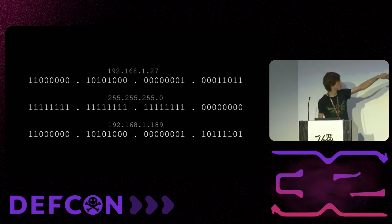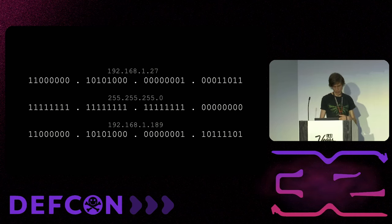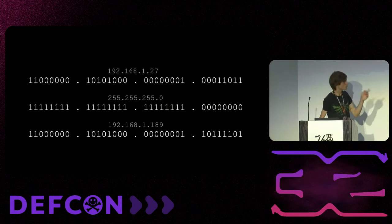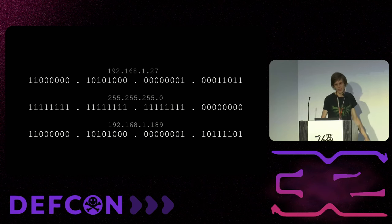So we take a look at the first octet: all first 8 bits match. The second octet, okay, they're all ones, so they all have to match. We look at the two addresses, they all match. The third octet of the subnet mask is all ones, so they all have to match. And we look at the source address, my IP address, and the destination address, and they also match. For the last octet of the subnet mask, we see that they don't actually have to match, which is very convenient because they don't match. So that's fine. This packet is destined for my local network, so I can just send it out on the network.